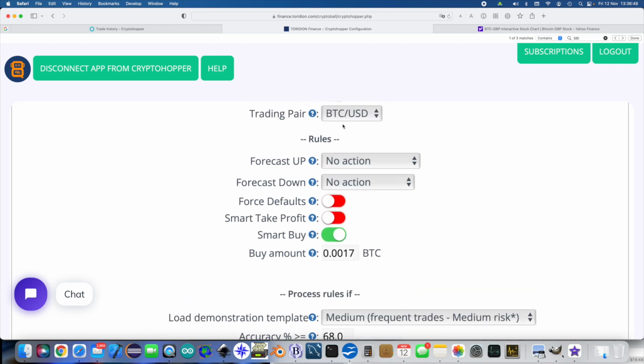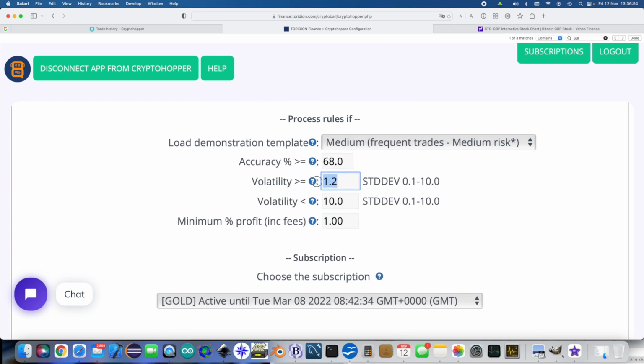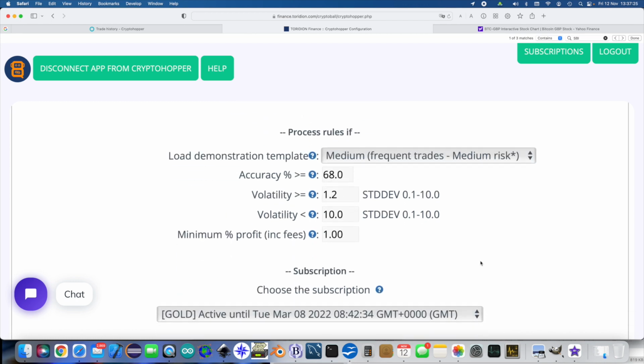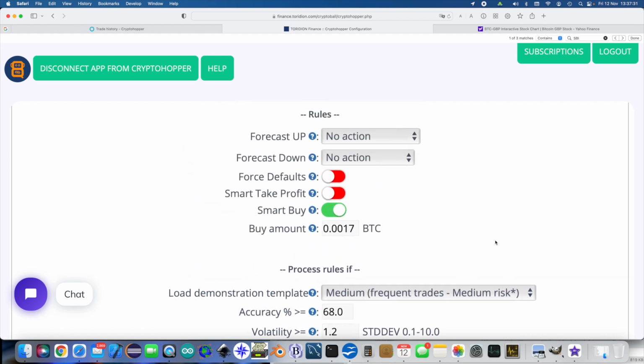And normally for a rule-based intelligent trading scheme, I would set the volatility to over 1.2 and less than 10%, for my own personal choices. That basically means that I don't want to trade unless the volatility is above a certain number of standard deviations that allows me to guarantee that I'm going to be able to make at least 1% profit in a trade. It's obvious: if I'm opening a position but it's only going to move up 0.3%, I'm not even going to make my fees back. So I'm trying to say trade when it's volatile, but do that when it's accurate in terms of the back-tested data analytics.